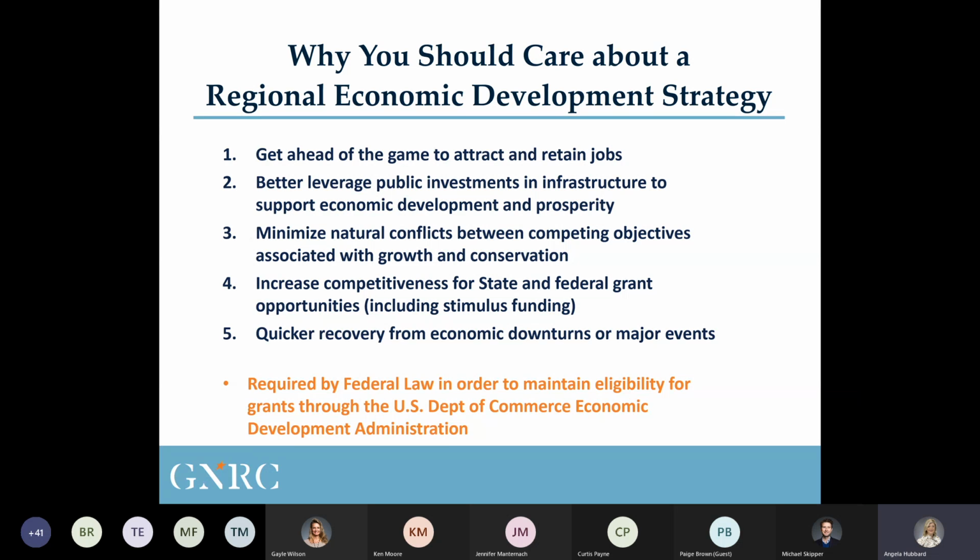And then we need to make sure that we are ready to recover from any economic disaster or downturn or any disruptor that may come our way, and be more resilient when we face those things in the future. Of course, we can't underscore or overlook our responsibility to complete this regional economic development strategy because it is a federal requirement so that we can make our communities in our region eligible for grants through the U.S. Economic Development Administration.